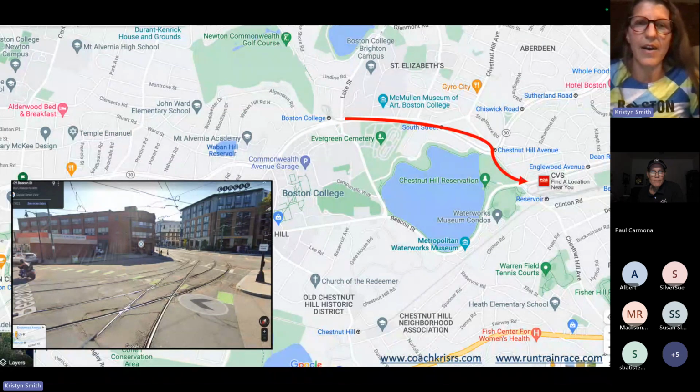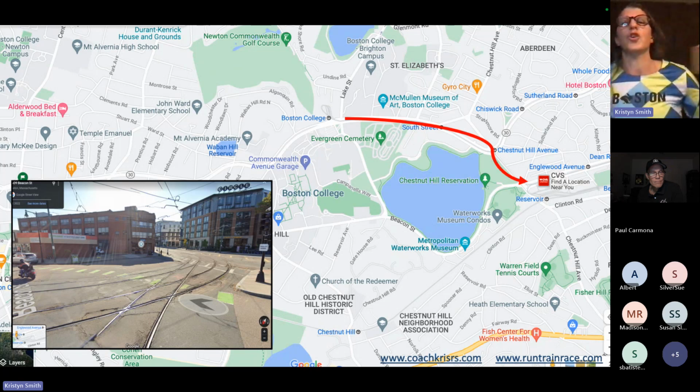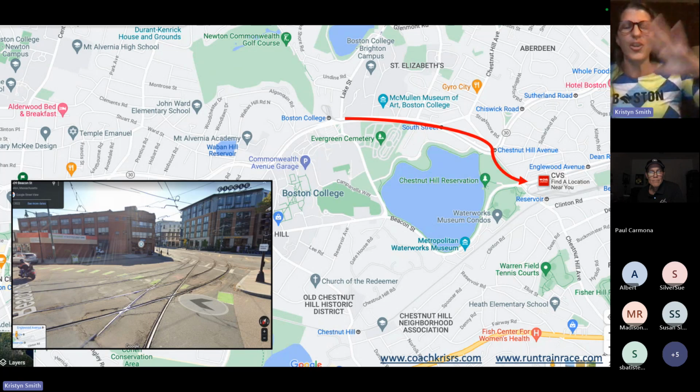Here is what I mentioned before: when you're coming to Cleveland Circle, there are multiple train tracks and they're again crossing here in a diagonal and you are making a left turn. So you're coming downhill off the backside of Heartbreak. You're passing by the cemetery, you're passing by Boston College and this quiet Chestnut Hill Reservation. And then you're going to make a left at Cleveland Circle.